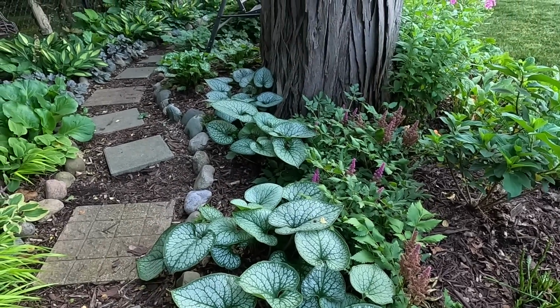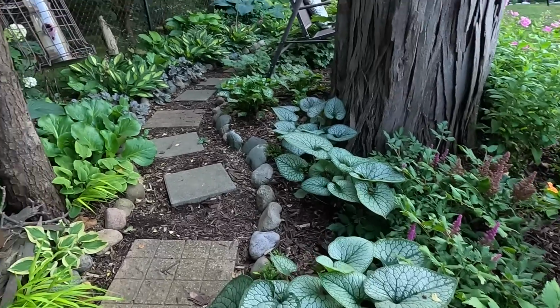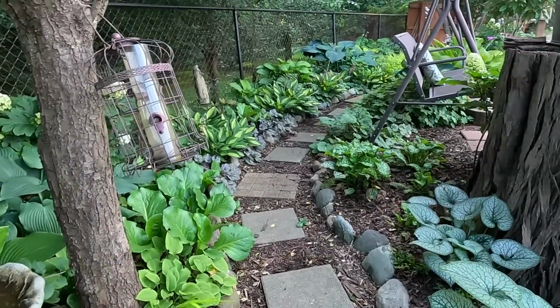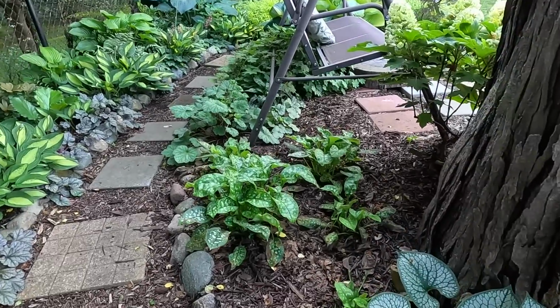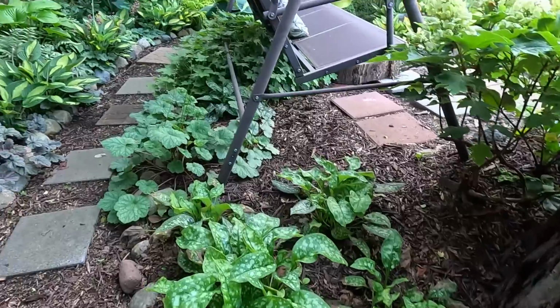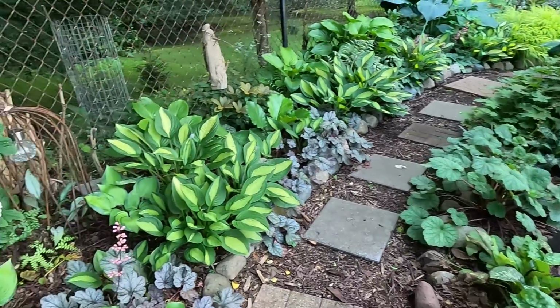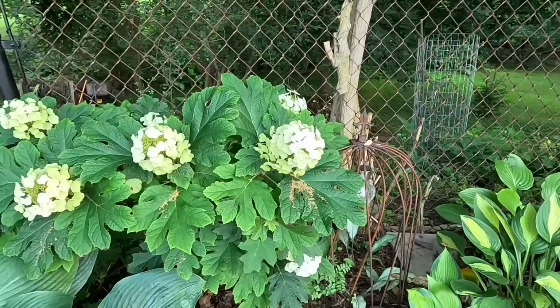These Brunneras look amazing, you guys. These are the Jack of Diamonds variety. They're just doing fantastic. And these lungworts just continue to fill in, doing great, putting on more growth from last week. And this oak leaf hydrangea is looking beautiful too.